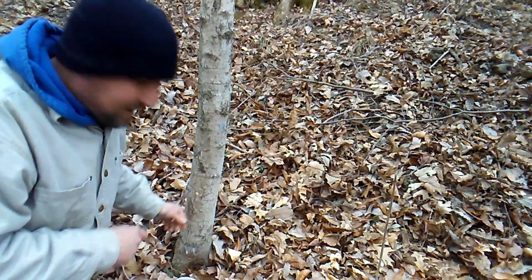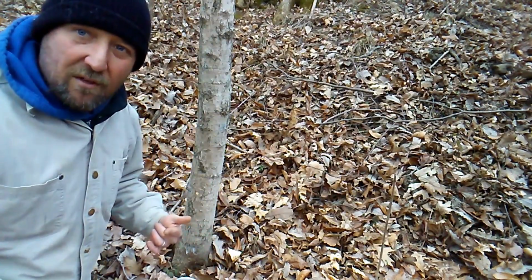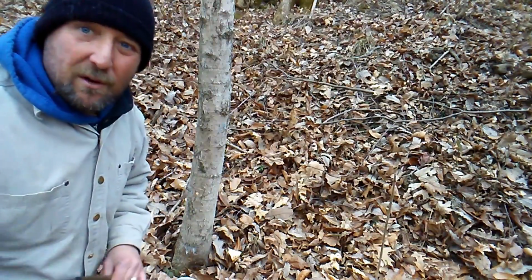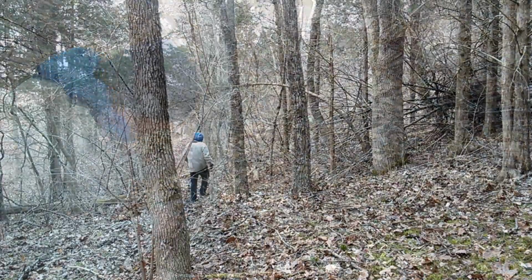Another plus about this is that it's 52 calories a teaspoon. I can boil that down. I can make me some syrup. I have 52 calories a teaspoon right there, right at my disposal off of just this one tree.